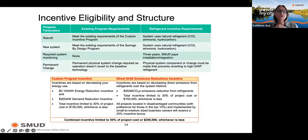So this is information about the incentive structure and the types of programs that are eligible. We did require 3 years of system monitoring and paid for the installation and integration of monitoring equipment, as well as the measurement and validation work that Safdar will talk about. And the incentives, as I mentioned before, were based on kilowatt hour and kW incentives, but also a $25 per metric ton emissions reduction from refrigerants.